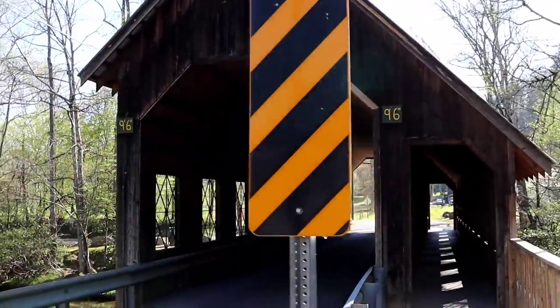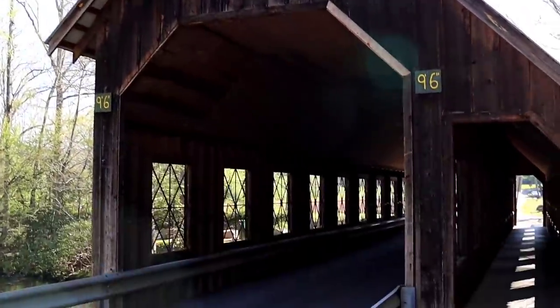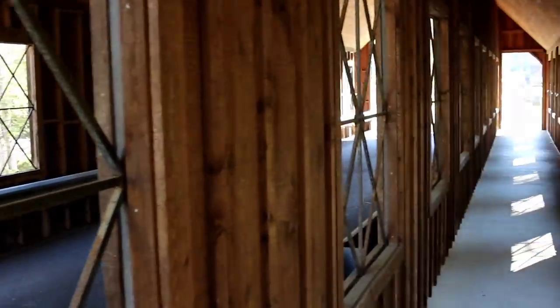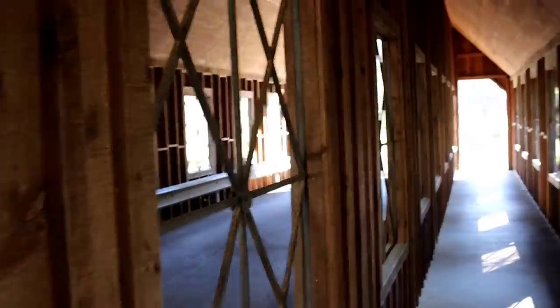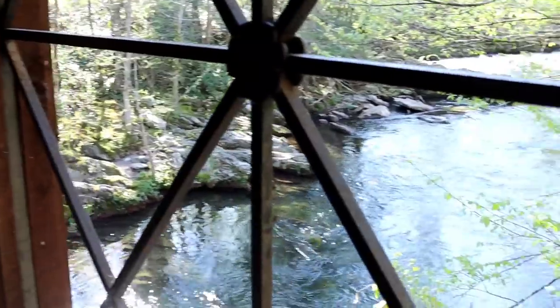Well, this bridge is not very old, but it's unique. It is actually really unique. I love how they use the wrought iron, like, I don't know, these little windows. Really puts a character on this here. And this actually has a pedestrian walkway, which is unique.